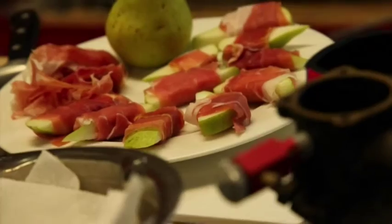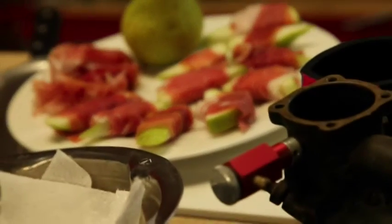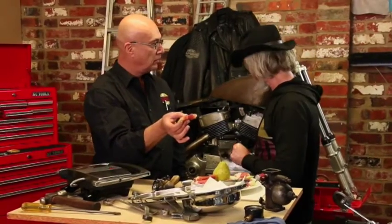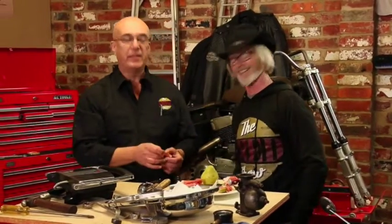Pretty easy. What we've done, we've cut our pear into 10mm slices. Excuse me, you sure that's 10 mil? Well, I don't know, we can have a look. Can I just check there? Yep, 10 mil. 10 mil, fantastic.